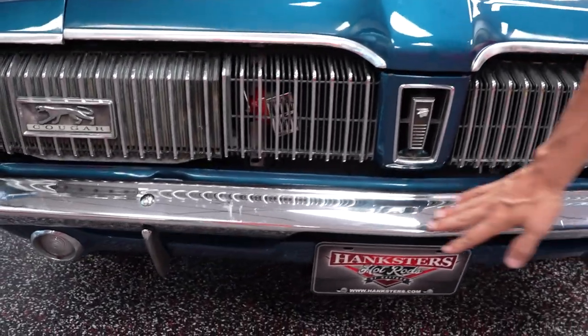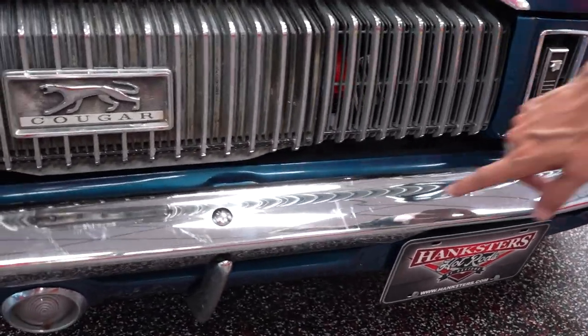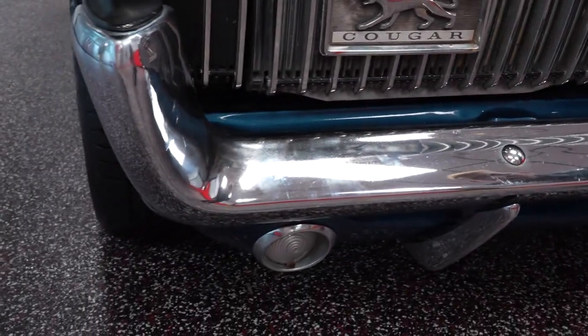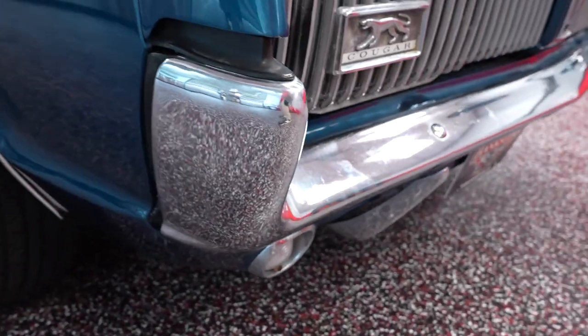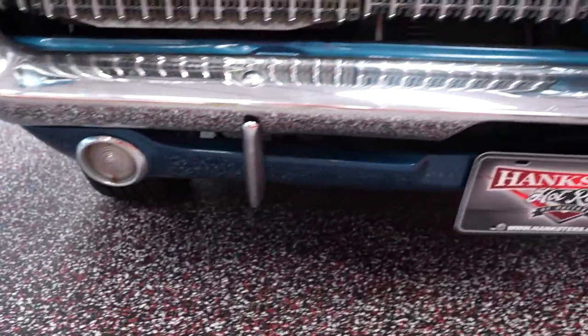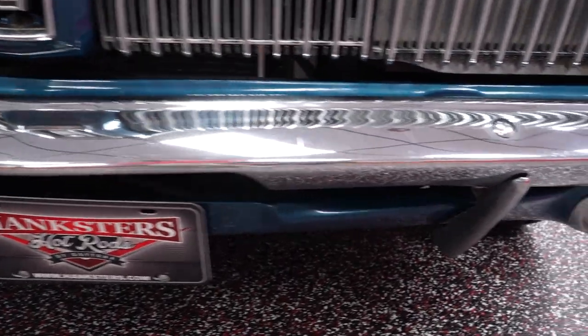It's not going to be a perfect paint, and we'll show you some of the reasons why in this video presentation. The front bumper does have some minor scratching on it, so it's not like a brand new bumper or anything. However, the bumper bolts are in good shape. There's no rusting or pitting around those, and there's no chrome peel on the front bumper, so that's a good thing.